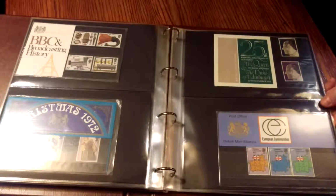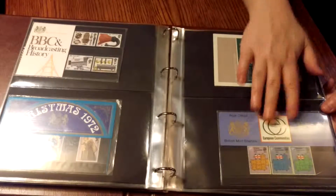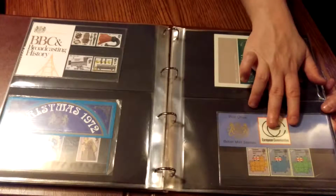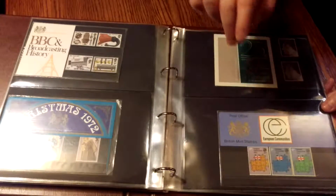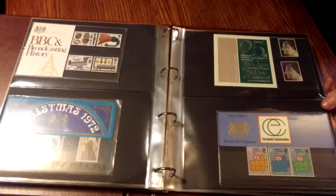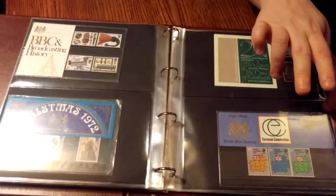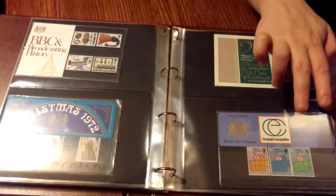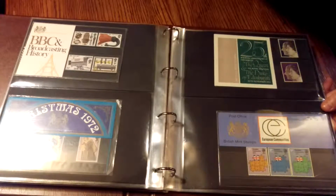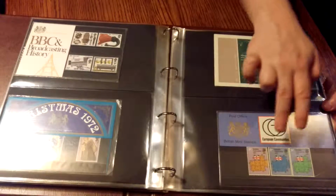For some reason, even in proper stamp shops, I have seen this with two stamps in it. Now, I don't know if that is a different issue, this is the European Communities Pack. I don't know if there were two separate issues. Maybe there were. But I have seen this on more than 3 or 4 occasions now in actual stamp shops with just two stamps in it. And I don't know why, because as far as I'm concerned, this is a 3 stamp set.